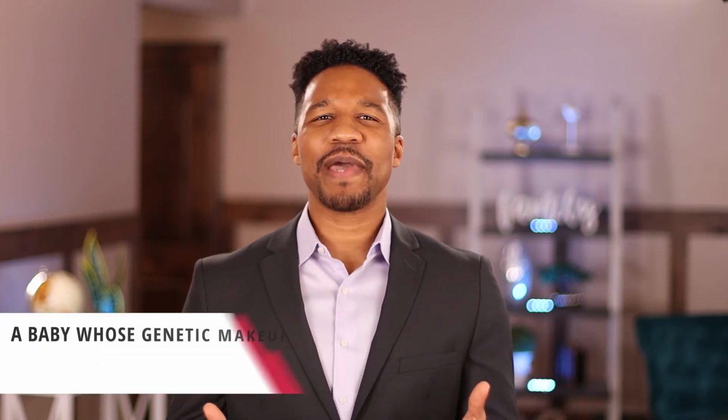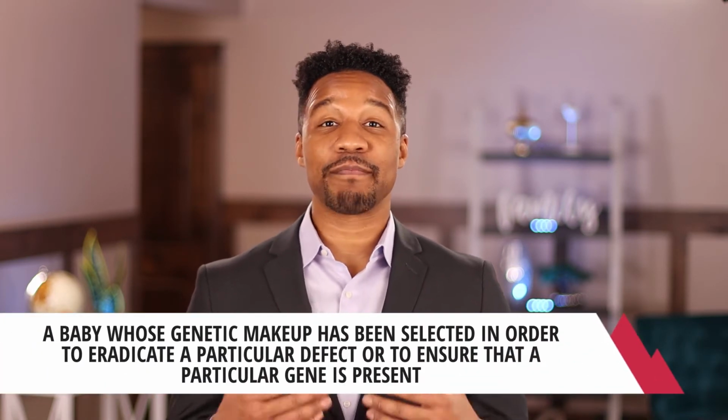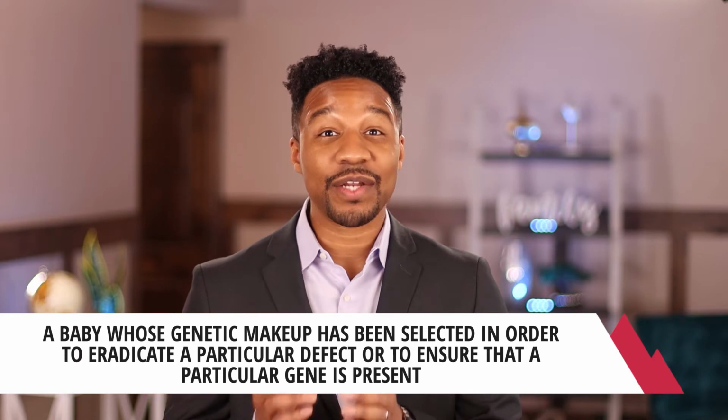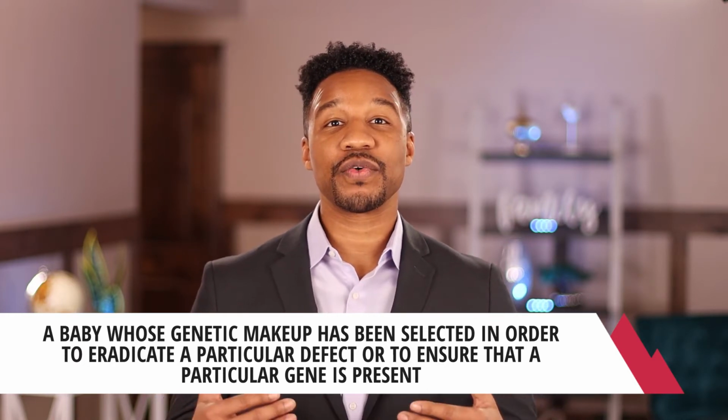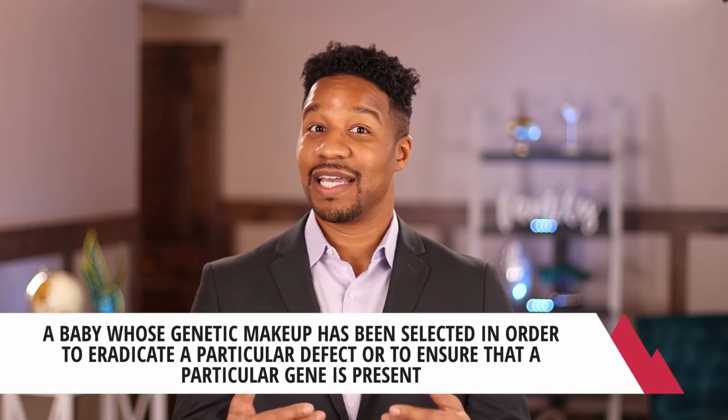Well, I'm literally quoting Google here, but a designer baby is a baby whose genetic makeup has been selected in order to eradicate a particular defect or to ensure that a particular gene is present. Now, hold on. That's exactly what PGD or PGS does, right, Corlandos? Does it mean that when fertility doctors screen embryos as part of the standard IVF procedure, those embryos, those future babies, they're designer babies?